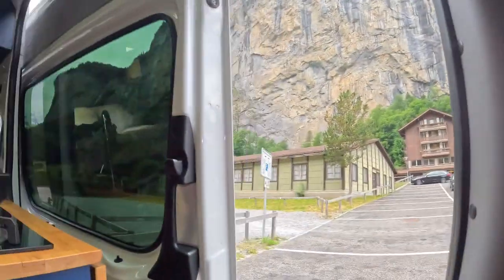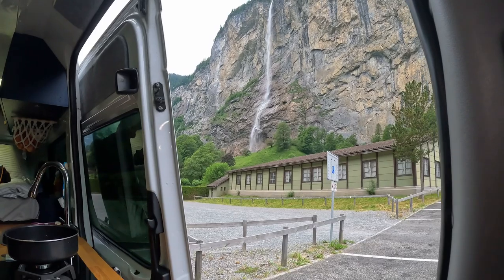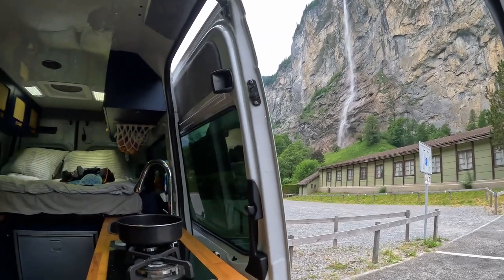Well, it was by the lake, wasn't it? Yeah. So we've come to a waterfall. It's only about 15 minutes down the road. And it's the tallest waterfall in Europe. The tallest free-falling waterfall in Europe, in Lauterbrunnen. I think that's how you say it anyway. So we're going to eat this. Go look at that.